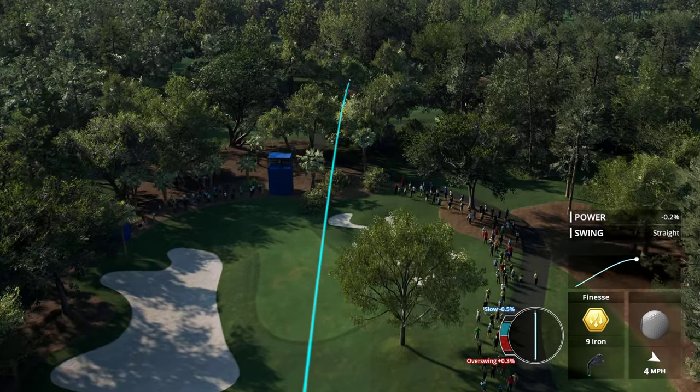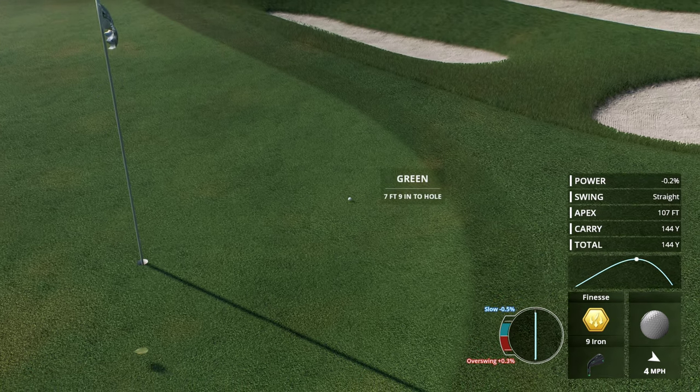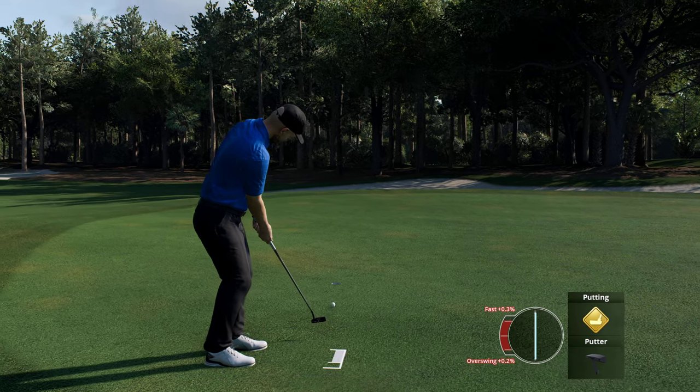Go on. Get over the tree. Oh, that's not bad at all. That'll do. Now that's a shot we can all learn from. Well thought out. Pitched the ball short. Saw the corridor up there. Lets it bounce up on the green. And now a putt inside.